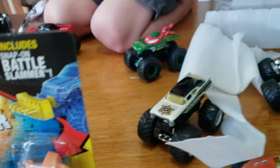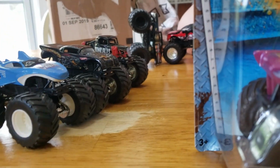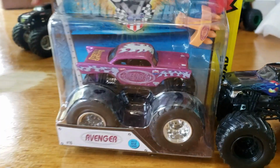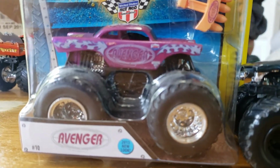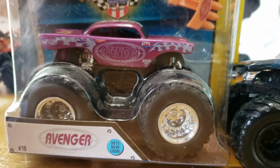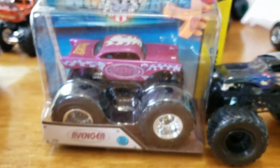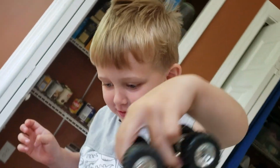We usually do unboxing. So what we did was an unboxing mail call. And we got all these great older trucks. And we've got this really, really nice Avenger Battle Slammer. I really like the Battle Slammer trucks, guys. That's one of my favorite years.